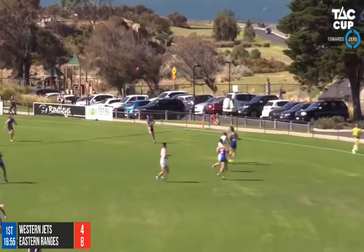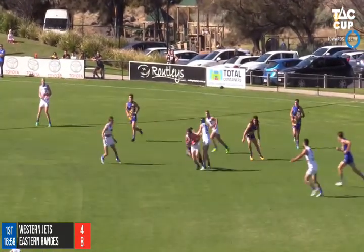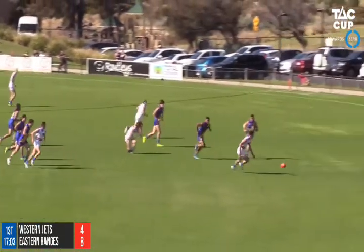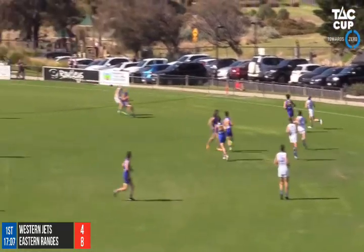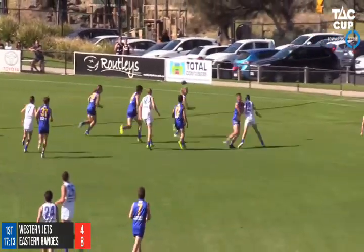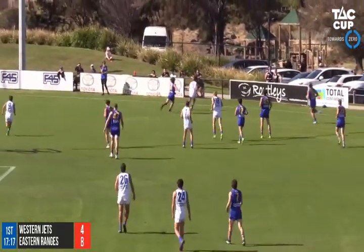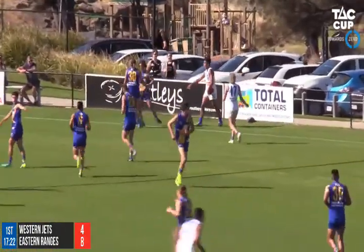Western Jets. Sweeping handball backwards, doesn't hit the target. Now the Rangers are in the van if they can be clean. They spit it out the back to Kalkowski. He kicks it around the Johnny Horner, looking for a mark over the back. Spills. Jets have got numbers, but they haven't got the footy. Now it comes out to Hurst.